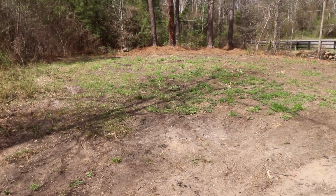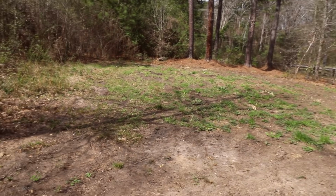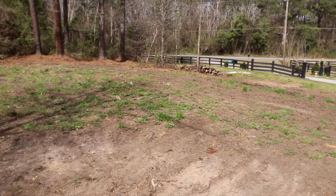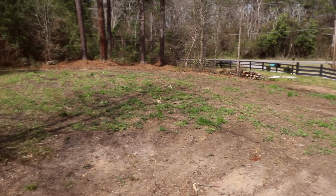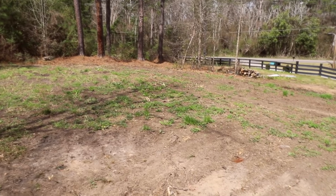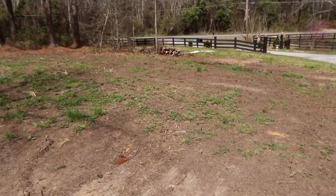I came through with the tractor probably like a week and a half ago and pulled all this up and got it down to just dirt and removed most of the big things. You can see how many weeds have already grown back, but I'm not so worried about that because we are doing the no-dig garden method up here.